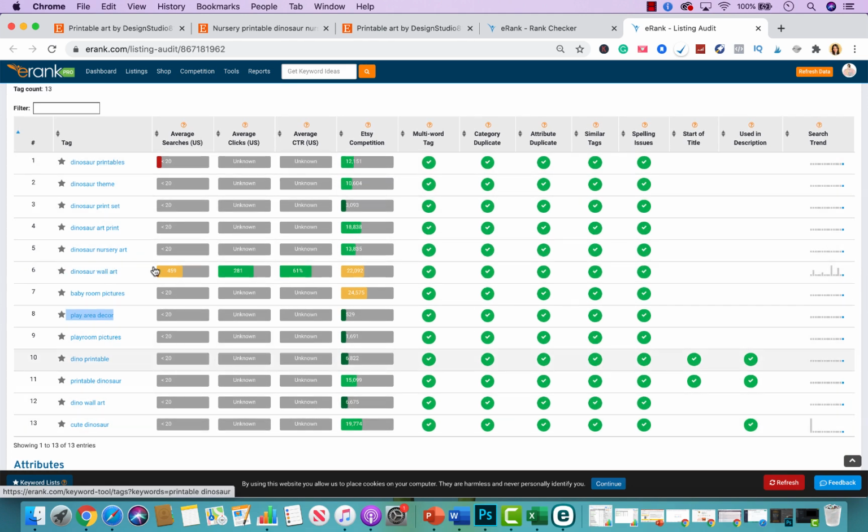The only issue with these keywords is that they don't have any traction here. You see how this is the only one that has an average monthly search of 459? This one actually is really good. I would use this one as your focus keyword because the competition is less than 30,000. The average click-through rate is pretty high, 61%, which is really great. Average clicks is 281 and your monthly search volume is 459. I always recommend 500 or more. This one is actually pretty good. So I would use this one as your main focus keyword that you will also use in your meta description.